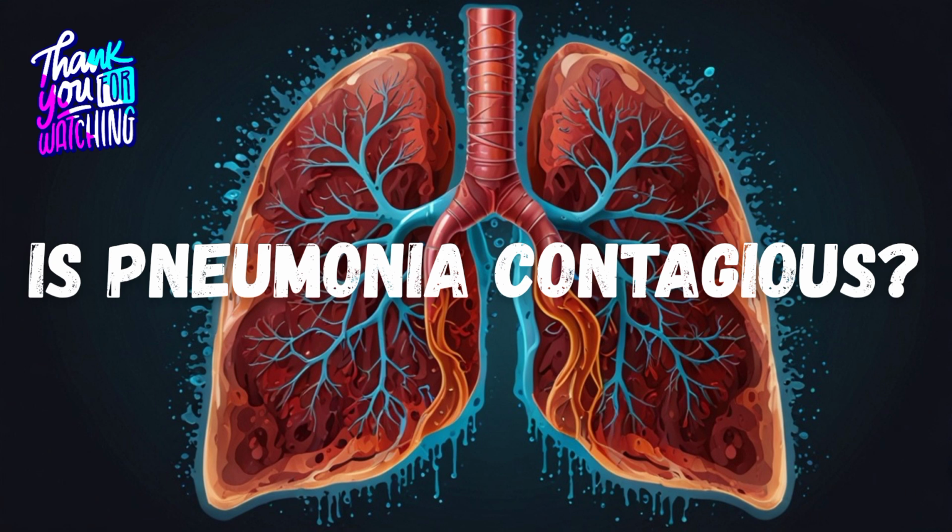When can you stop worrying about catching it from them? It varies a bit. Generally, they're considered less contagious once their fever has gone down and they're clearly starting to feel better. If it's bacterial pneumonia and they started antibiotics, that helps a lot. How quickly do the antibiotics reduce contagiousness? Pretty quickly, actually. Antibiotics start killing the bacteria rapidly. So often within maybe 24 to 48 hours of starting the right antibiotic and seeing the fever resolve, the person is much, much less likely to spread it.